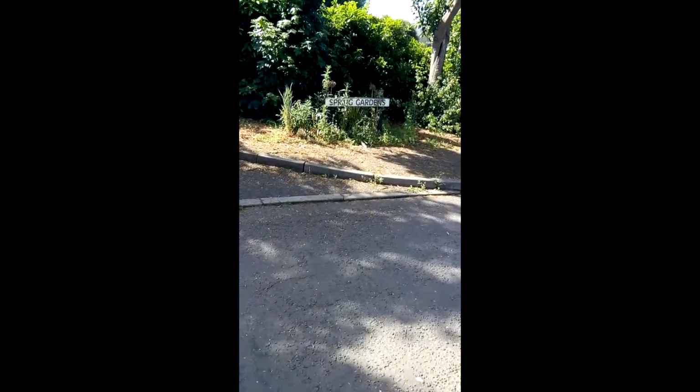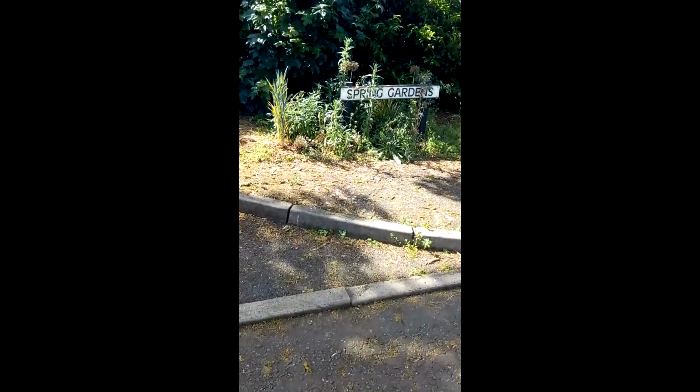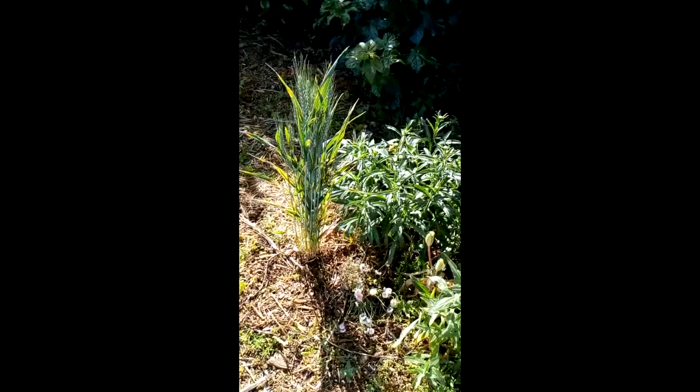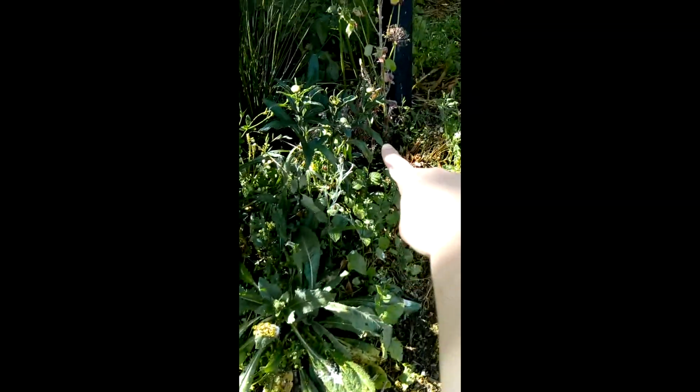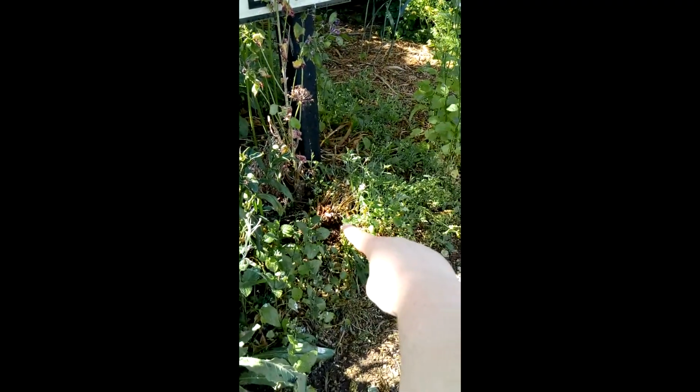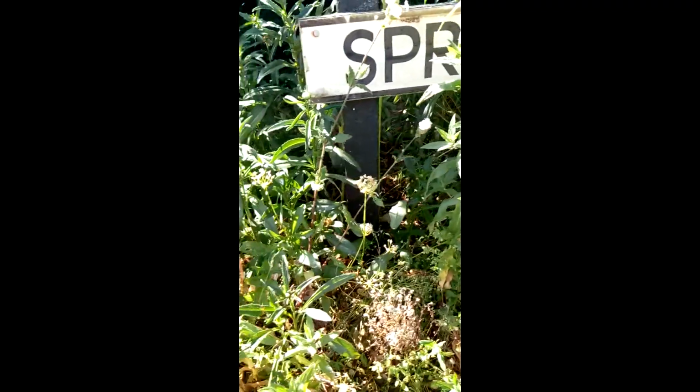Over the road with the sign, most has died down now. There will be some more that come up, but 1, 2, 3 and 4 clumps got put in this week.